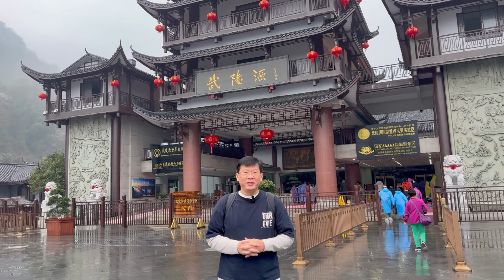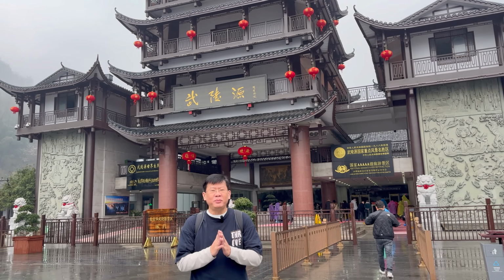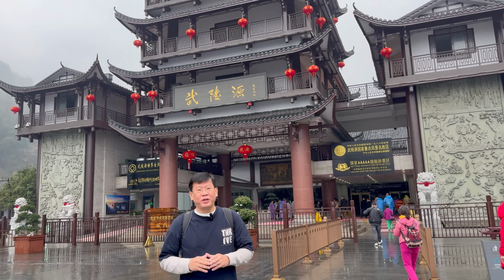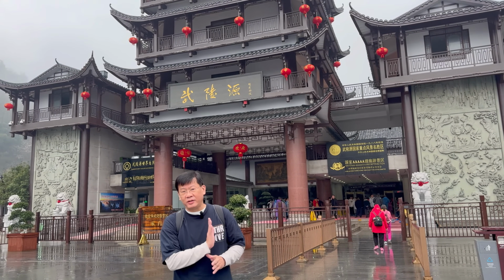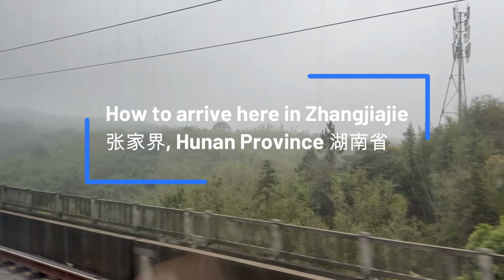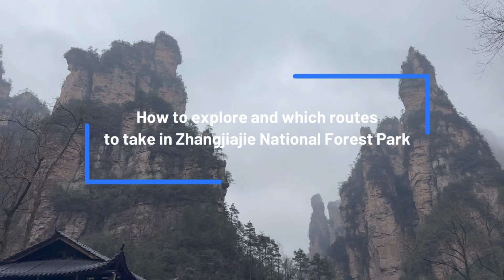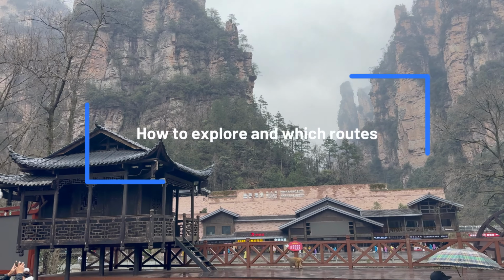I'm so excited to be here in Zhangjiajie. This place is a UNESCO World Heritage Site and it's extremely famous for its more than 3,000 sandstone towers that you can find here. As all of us know, if you have watched the movie Avatar, this is also the inspiration behind Pandora, the world of the Avatar. In this video, I would like to show you how you can arrive here in Zhangjiajie in Hunan province, how to explore and which routes to take to cover the massive Zhangjiajie National Forest Park.